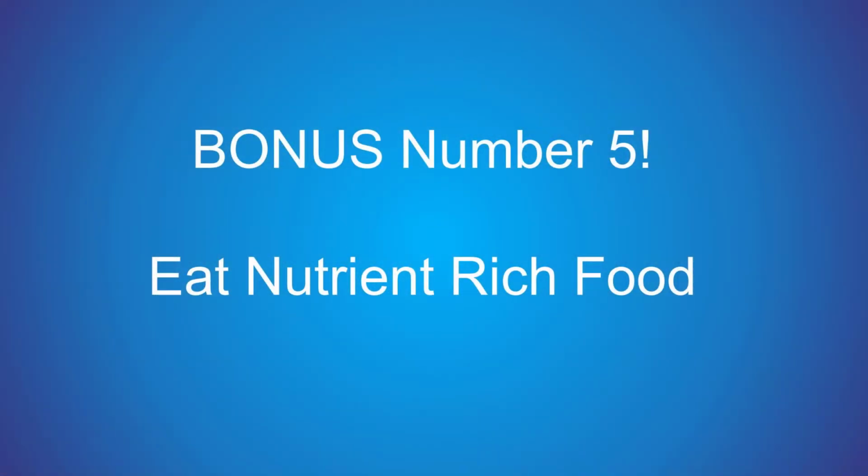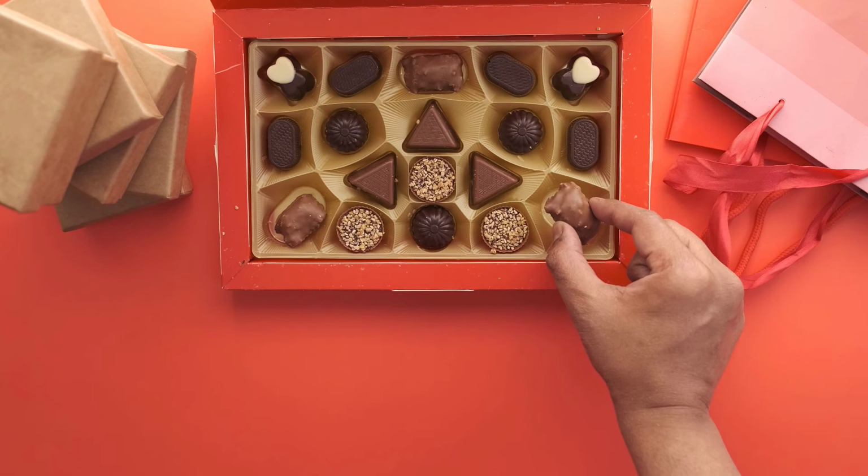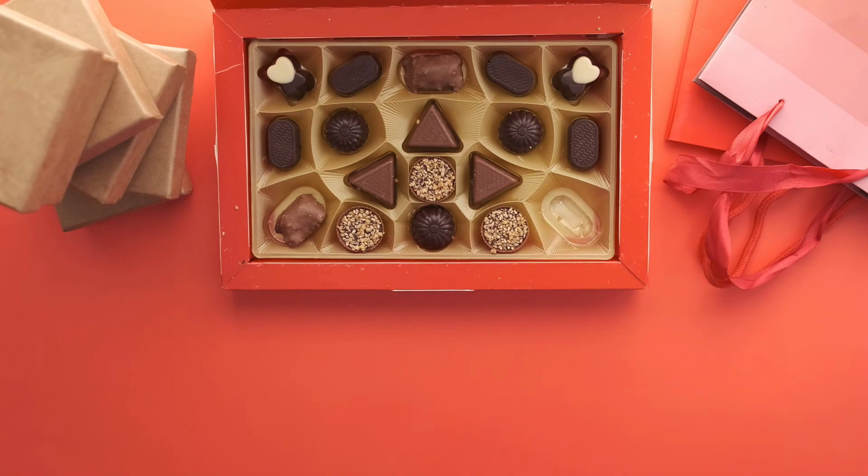The fifth and final way I have for you today is to make sure that in your everyday diet that you're eating nutrient-rich food, because if you're not supplying enough nutrients to your body, then you will increase cravings to eat more. For example, many people are not getting enough magnesium in their diets. And so instead of getting the magnesium from healthy foods that keep their body at a healthy weight, they instead are reaching for high calorie foods like chocolate to meet the deficit.